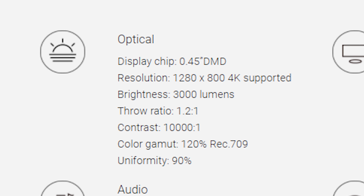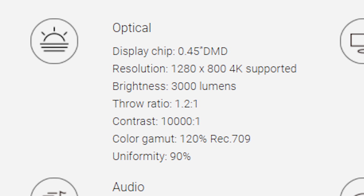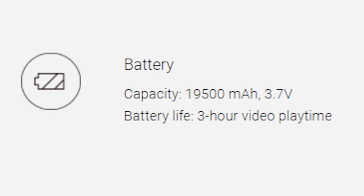Bluetooth 4.0. Wow. Optical display chip 0.45 DMD. Resolution 1280 by 800, 4K supported. Brightness 3000 lumens. Throw ratio 1.2 to 1. Contrast ratio 10,000 to 1. Color gamut 120% Rec. 709. Uniformity 90%. Audio internal JBL speaker 2 times 10 watts. Battery capacity 19,500 milliamp hour, 3.7 volts. Battery life 3 hours video playtime. Man, that's it. I want it. Let's order it. Let's order it.